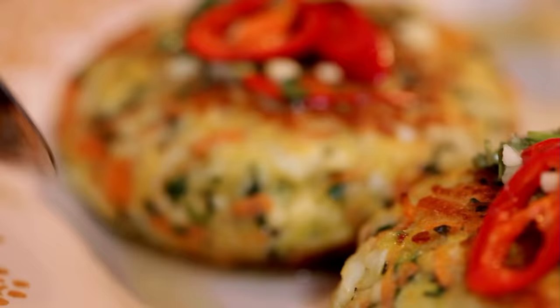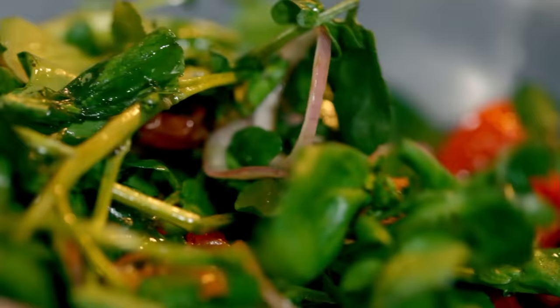My crispy golden halloumi courgette and herb cakes with a sumptuous roast tomato and watercress salad, all of the flavour with none of the meat.